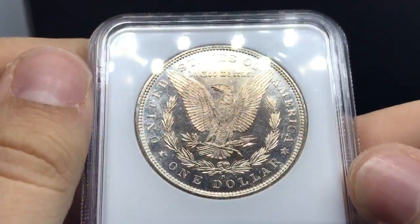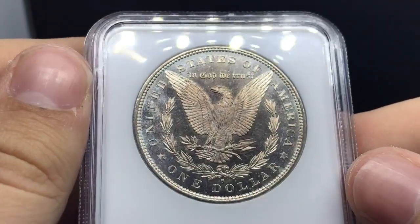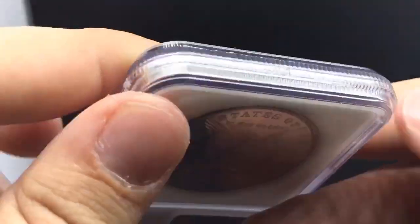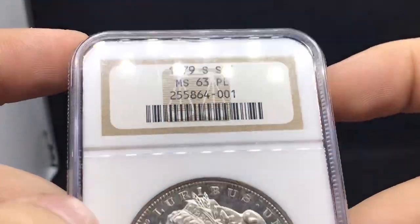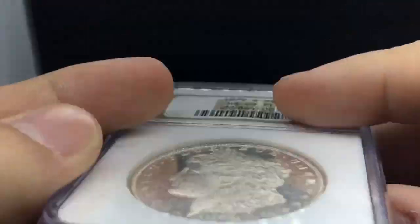It's got some toning on the reverse, toning I'm not really a fan of. If it was a pretty toning, I'd like it. But it's a distracting toning. But older holder, clean holder, beautiful coin.